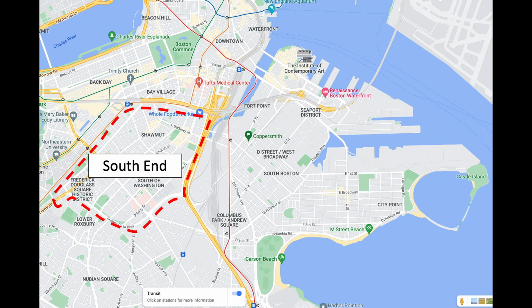If you live near the Orange Line, you can get anywhere in the city, though at the time of publishing this video, the Orange Line is shut down for a month. But when it opens back up, you'll have great access to wherever else you want to go in Boston.